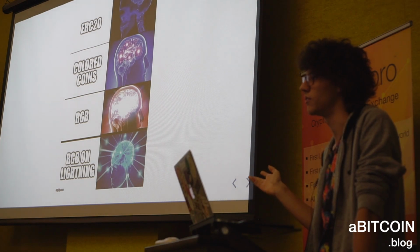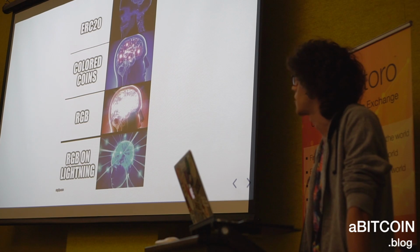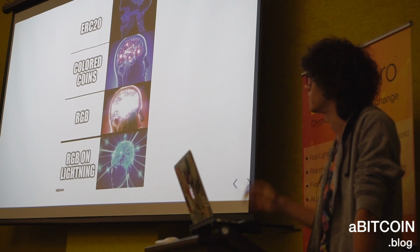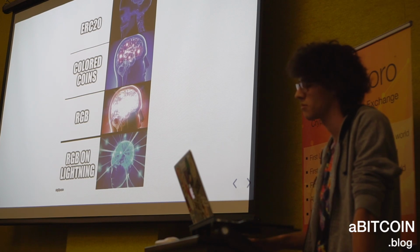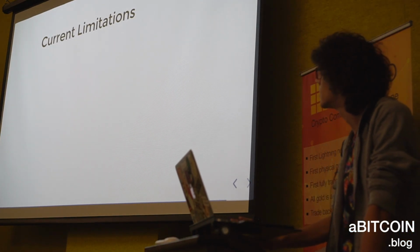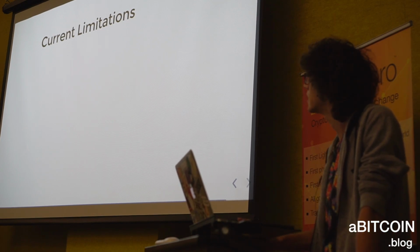So basically this is how we see RGB. We have our ERC20, which is the crappy stuff. Colored coins are cool. RGB on chain is a bit cooler than colored coins. And then there's RGB on Lightning, which is hopefully the super cool stuff. There are some current limitations. Some of them are probably going to be solved in the future, some of them probably are not.